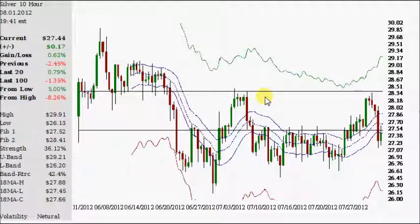So what I want to get at is that's what a bull market looks like. There are several different ways bull markets can trade. That was just a pattern of consistently going towards the upside. And I'm going to end this video at that.